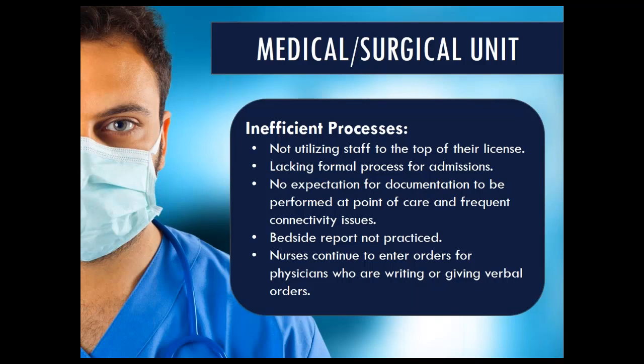Bedside report is not practiced. Many facilities are not practicing bedside report. They're still holding report in a conference room, and each nurse comes in and reports on the patients that they had for that shift. And nurses are continuing to enter orders for physicians who are writing or giving verbal orders.